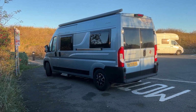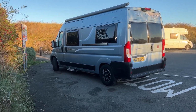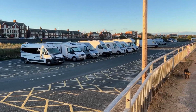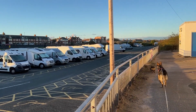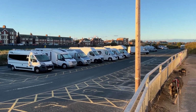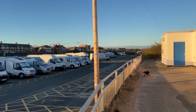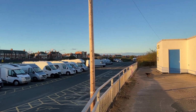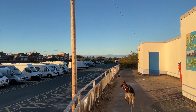So here we are. That's where I was parked last night, right at the far end of the car park. That's the car park this morning. 13 campers altogether, but it's been a very quiet night. And we're right down the end there, next to the signpost. It was cold in the morning as well, but the sun was just coming up. It was early, and then we headed off home.